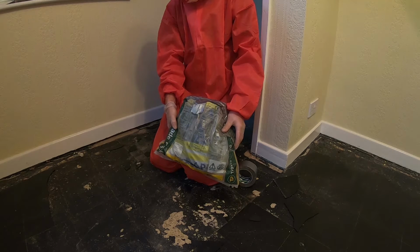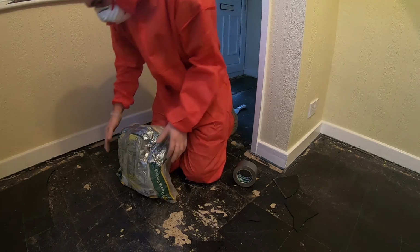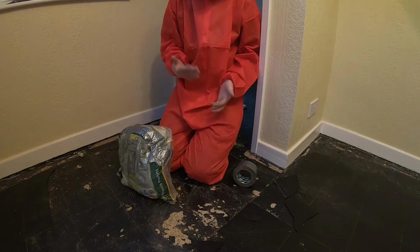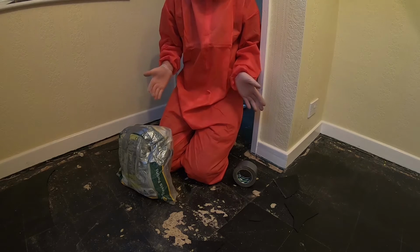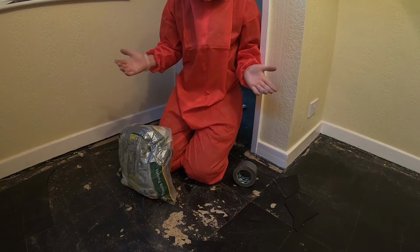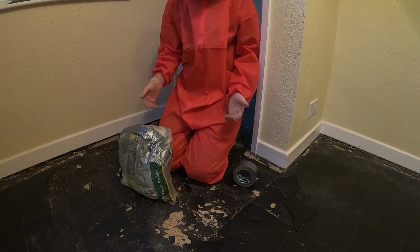on removing these tiles. And remember, you don't have to notify HSE, but you do have to be confident and competent. That's the main thing. You've got to be competent in what you're doing. I believe I'm competent in what I'm doing. I've taken the necessary precautions: PPE, bagging it up, double bagging it, using the correct tools.